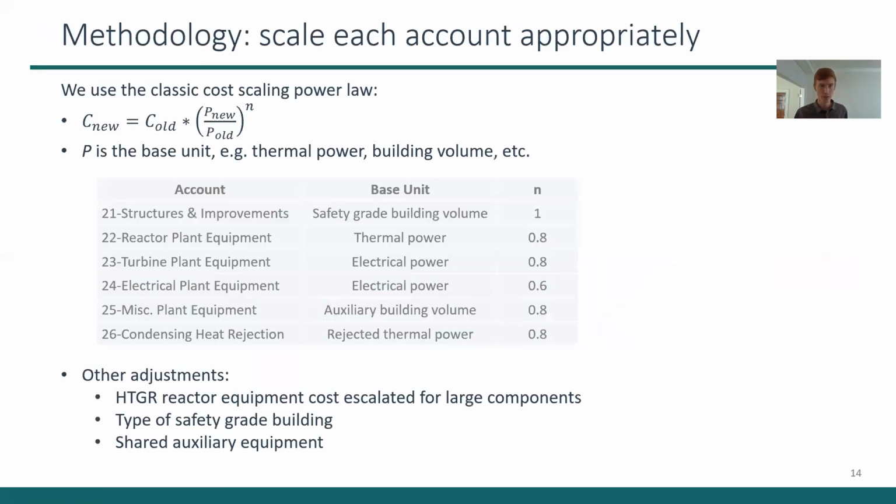So a little analysis and discussion. We did some cost estimating of our idea. I won't spend a ton of time here. There's more details in the paper. We used sort of the classic cost scaling power law to scale each cost account individually. And then we use different base units and scaling exponents for each account. That information is in this table. Again, there's more details in the paper.